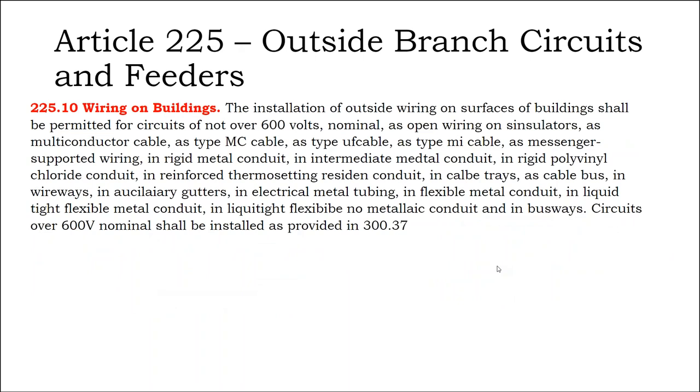Okay, so outside branch circuits and feeders. The installation of outside wiring on the surface of buildings is permitted for circuits not over 600 volts. So solar can go up to 1,000 or 1,500 volt circuits. They can even go up to 1,000 or 1,500 volts on a residential setting, but it can't be on a building. It can't be on a garage. So a dedicated ground mount, residential or non-residential, can be at higher than 600 volts, although there are additional safety requirements for higher voltage systems, such as putting a fence around it and securing access to it.